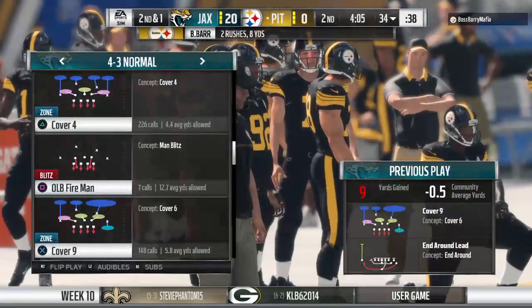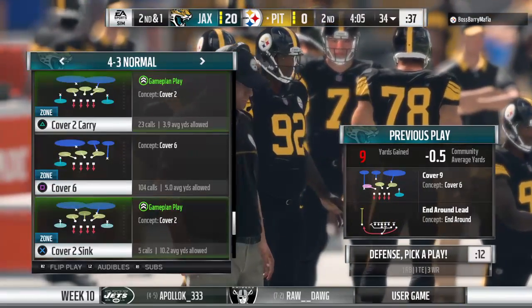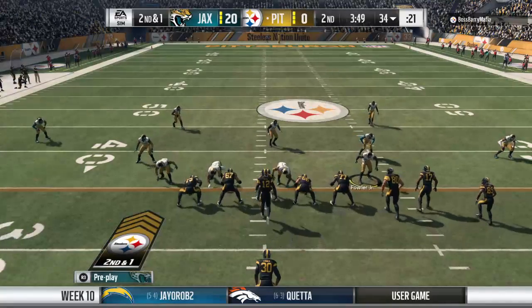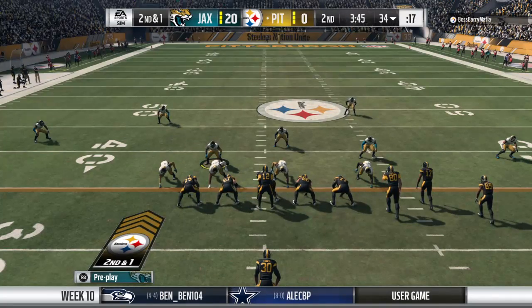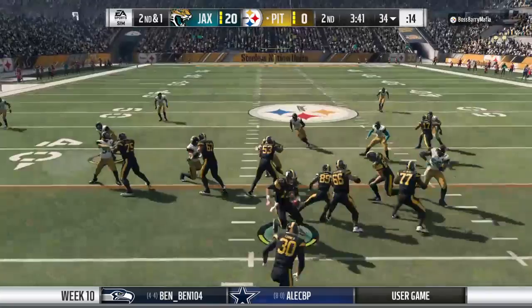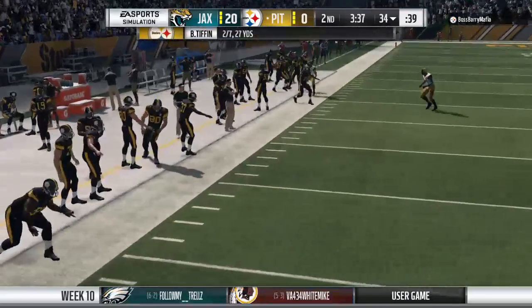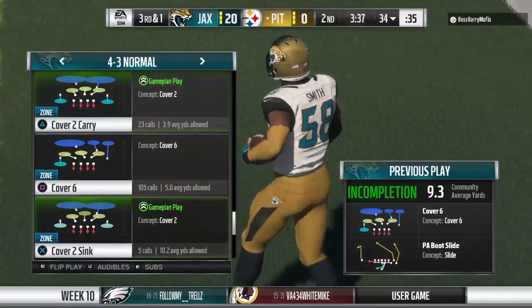And he'll take this up near the 35, maybe the 34. A nice run there, 9 yards, and it'll be second down. They'll send a receiver in motion to the left. He'll look to throw. And that is intercepted on the sideline. Wait, no. They'll say no. It was caught out of bounds.